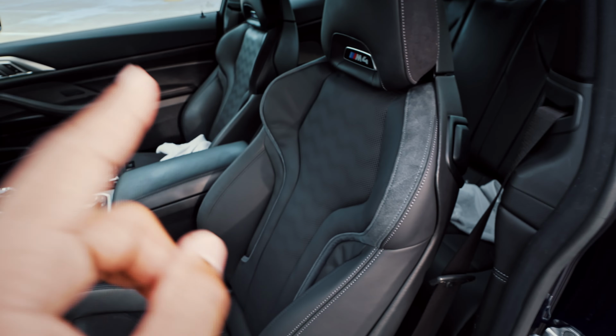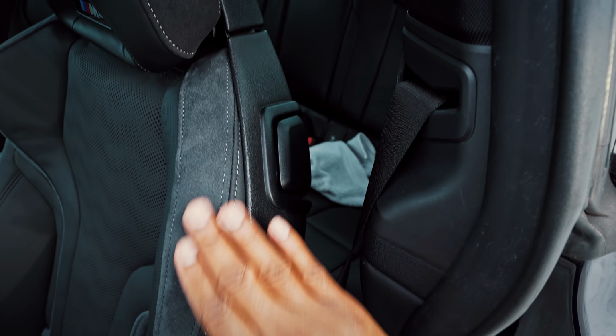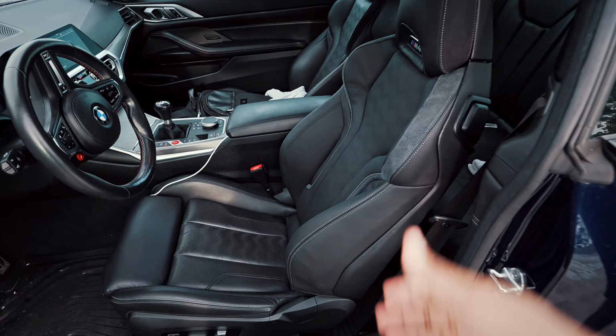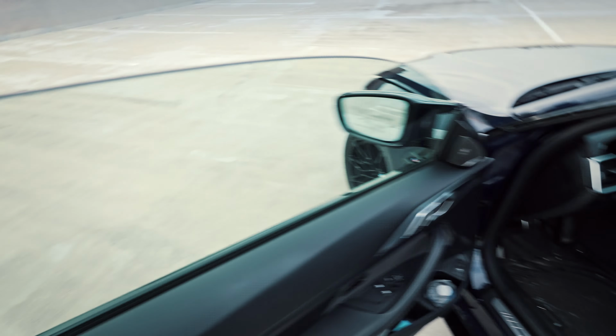But these are the comfort sports seats in full merino leather with Alcantara on the side. Very nice touch. I don't really mind not having buckets. You guys know if it comes down to it, I have no problem with swapping something like this out. And to finish up, I'll show you guys what the engine looks like.